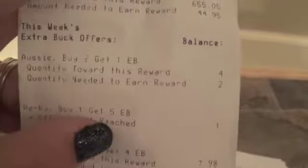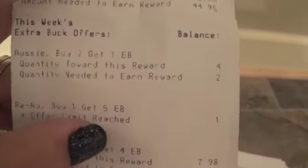And then also, once you get your receipt, after you've checked out, if you're going for specific deals, you always want to, of course, make sure your extra care buck printed off. And then you want to look at your offers. Any extra care deals that are going on for that week that you've started to purchase towards will track on your receipt.